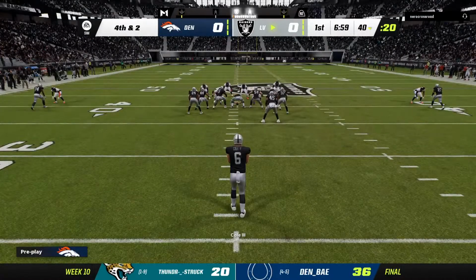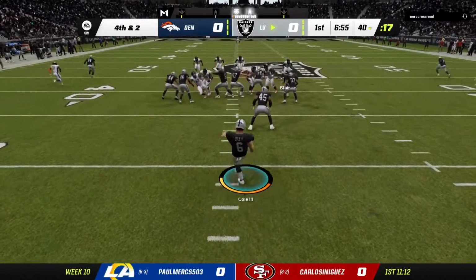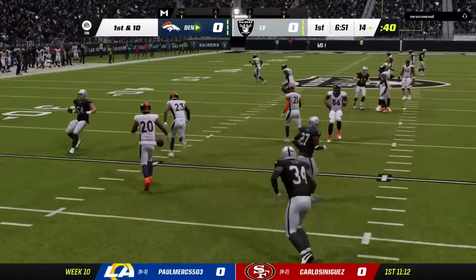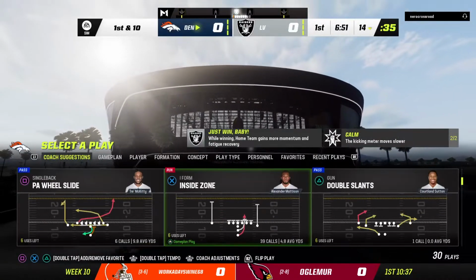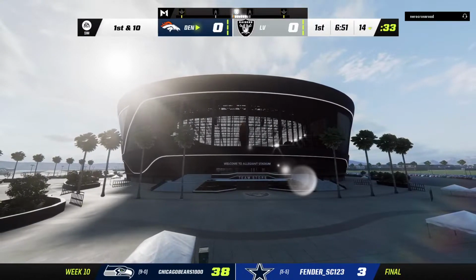So on 4th down, here's A.J. Cole to punt for the Raiders. And just a single punt for him in the loss last week as he sends this one away. And the fair catch is taken at about the 13-yard line here. So a change of possession here on the punt. And it'll be 1st and 10 Broncos from deep in their own territory.